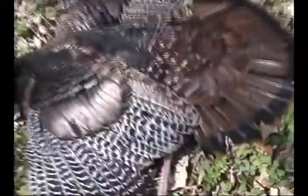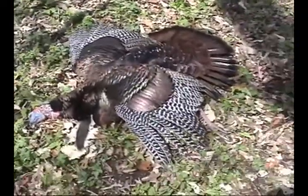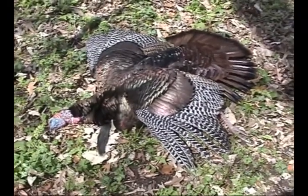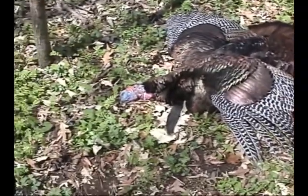Just a gorgeous bird. That's the reason you come here and you save these great places. This is where a farmer only lets a couple people hunt each year, and opening day is your best chance because the birds haven't been called that much. But look at all of his colors and his great head in the sun.